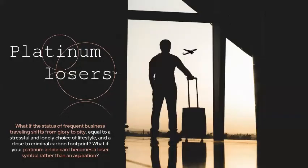So we started back then with a concept that we called Platinum Loser. We saw that it may not be that cool to travel as much, especially for business, because of the environmental part and the value of being more with your friends and family. And now COVID has just accelerated those thoughts, of course. So the focus now is moving even more towards the leisure market and not so much the business market.